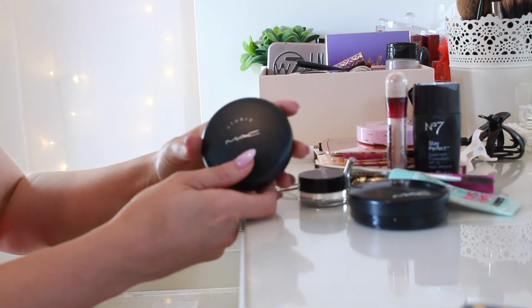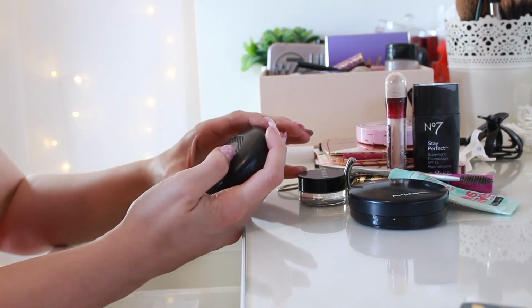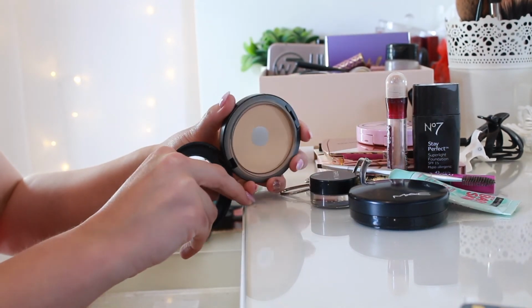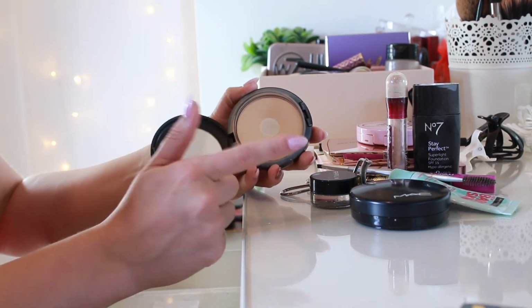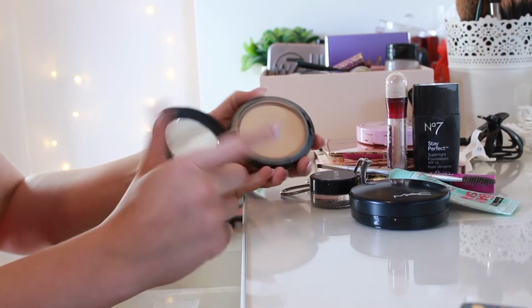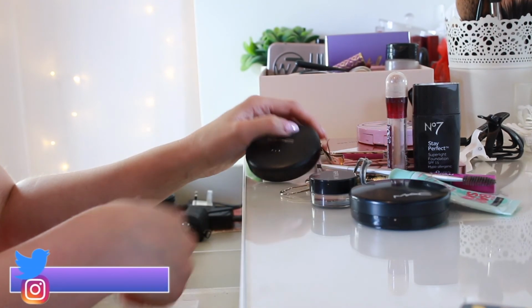I've got the Studio Fix MAC foundation powder. This is in the shade NC25. I'd always recommend for this powder to go darker than the actual foundation shade that you are, because these powders come up light. So yeah, just bear that in mind. And as you can tell from the big hole in the middle, I really, really like this. Shaniqso got me onto this, and yeah, absolutely love it.